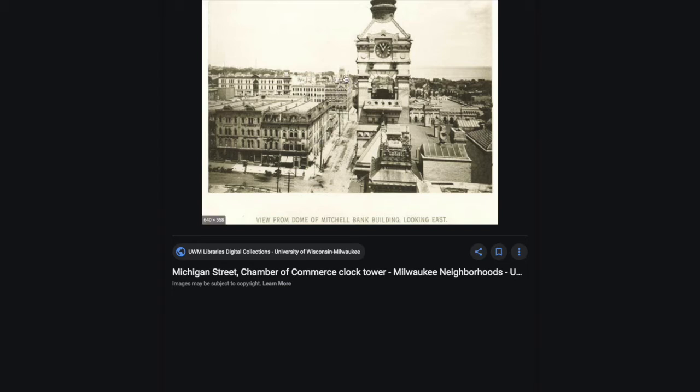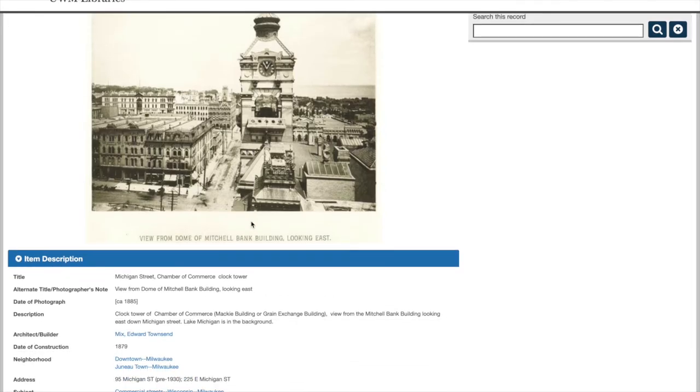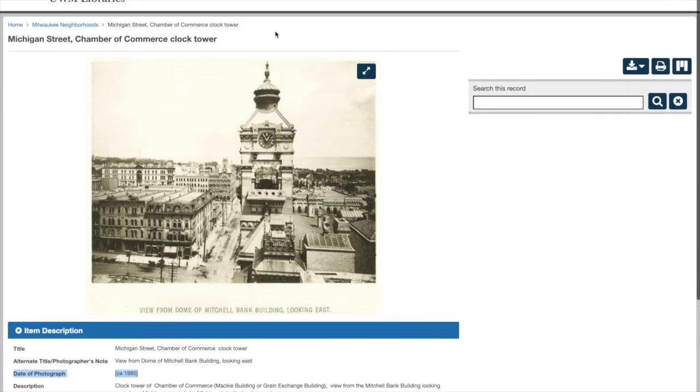Can we zoom in on the picture? Date of the photograph, 1885. Well, that can't be because remember that engraving picture. They say this is before 1881. Yet in 1885, we have that. See what I mean? I don't know if it's just shoddy historianship or what, but I want to figure out what that building is.